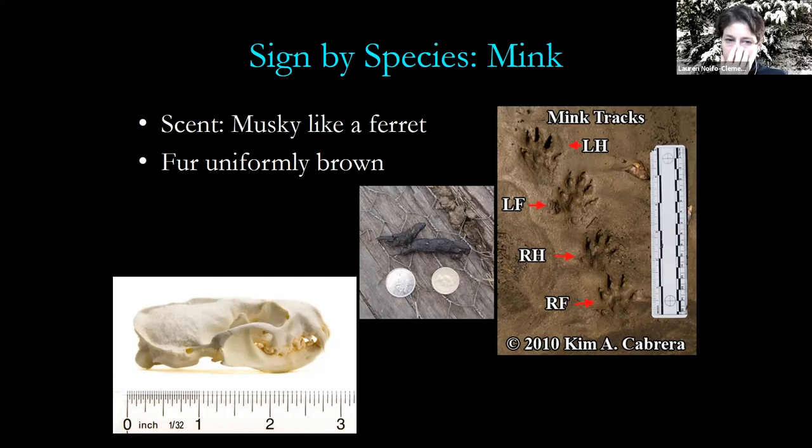They do have a characteristic smell. It's kind of like a ferret. If you've ever been to a Petco or something like that, or if you have a ferret, you're familiar with that kind of musky smell that weasels have. Mink definitely have that smell.